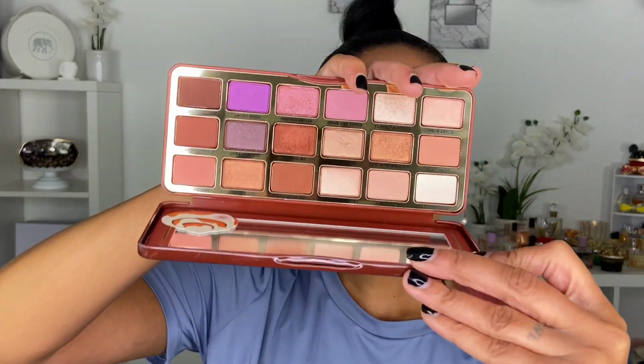I really enjoy Too Faced Cinnamon and Swirl. I really do. I think it's beautiful. I knew I didn't need to get this palette, but I could not stop thinking about it, and so I got it. And I don't regret it. I think it's great. And I also still say, if you are interested, you want to get it, have at it.